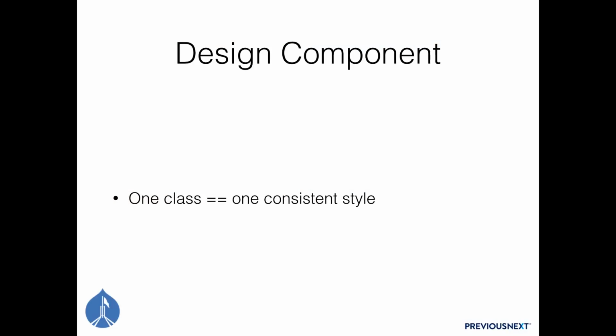Maybe it's slipping down. There we go. You don't want to have your design components have a different design depending on where you stick it on the page. That's sort of an anti-pattern. Completely repeatable. Here's some examples of stuff: buttons, nav bars, tabs.